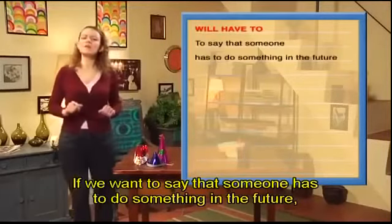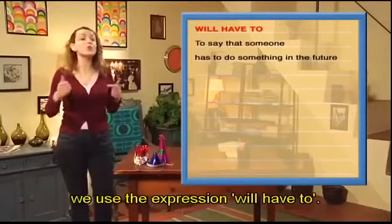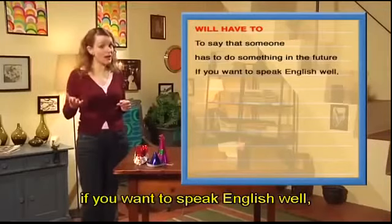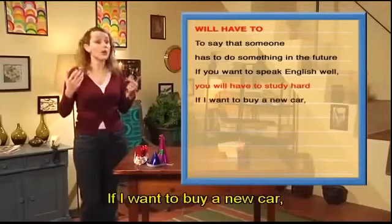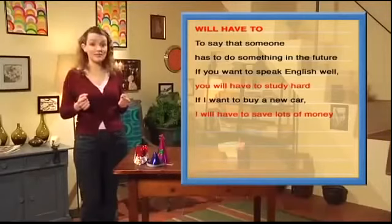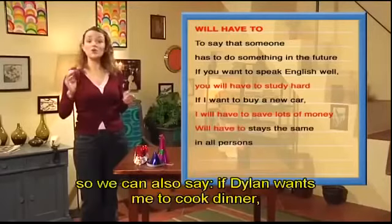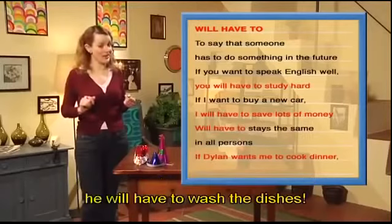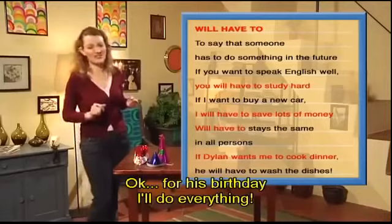If we want to say that someone has to do something in the future, we use the expression will have to. For example, if you want to speak English well, you will have to study hard. If I want to buy a new car, I will have to save lots of money. Will have to stays the same in all persons. So we can also say, if Dylan wants me to cook dinner, he will have to wash the dishes. Okay, for his birthday I'll do everything.